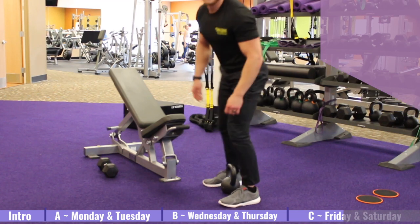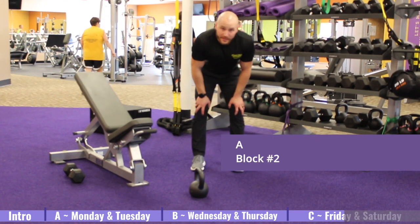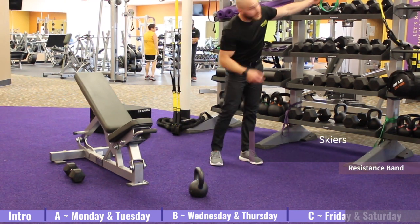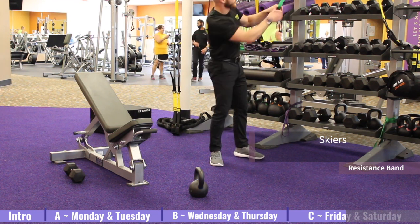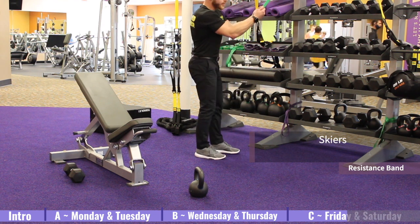Smooth and steady. All right, here we're gonna cover block 2 for routine C, week 28. We're gonna start off with some resistance band skiers. So we're gonna loop the band across the top of our rig on our purple turf area. We're gonna hold either side of the band, palms facing each other.